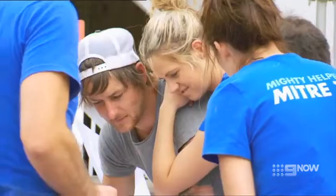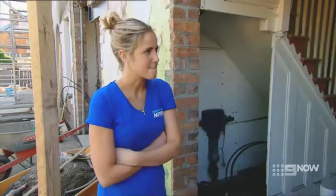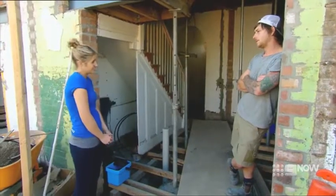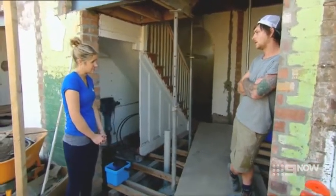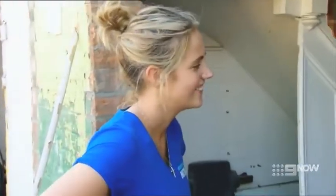Over at house number one, our rookie renovators, Sophie and Dale, were already arguing about what kind of room they wanted to do. You need a fourth bedroom. Do you want me to say? I don't know what you want me to say. I just want you to agree with me being right. Don't. Sophie wanted a bedroom.